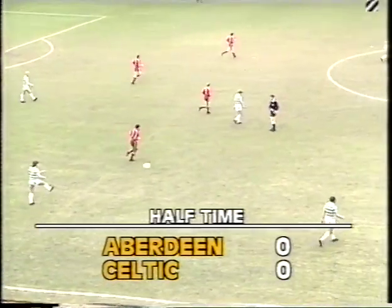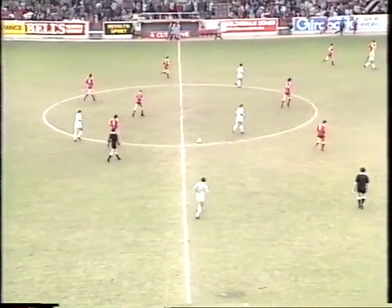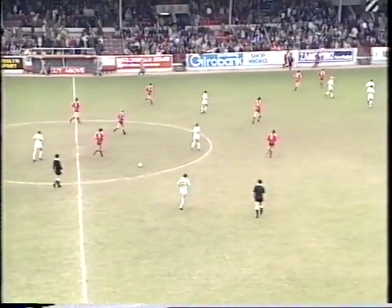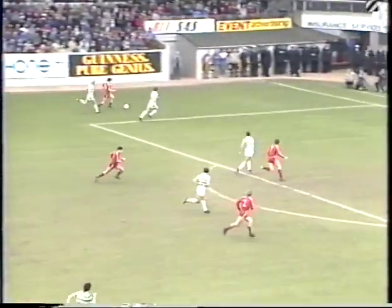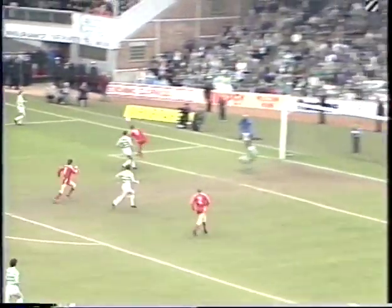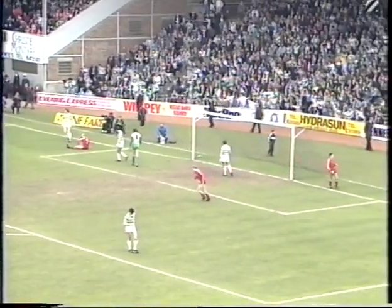A very good first half, even and competitive, fought out mainly in midfield, with the best chance of the first half falling to Aberdeen when that surging run on the left from Jim Bett ended with an inch-perfect cross to the head of Eric Black, and the header went over the top. So that's the score sheet blank at half-time. Aberdeen 0, Celtic 0.